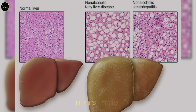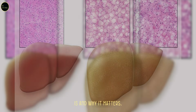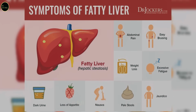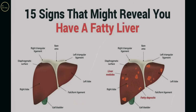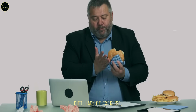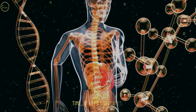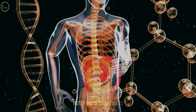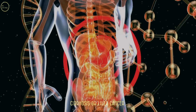Before we jump into the foods, let's take a moment to understand what fatty liver disease is and why it matters. Fatty liver occurs when too much fat builds up in the liver cells. This condition, known as non-alcoholic fatty liver disease, NAFLD, can be caused by a range of factors like poor diet, lack of exercise, obesity, and even genetics. What's scary is that over time, if left untreated, fatty liver can lead to inflammation, liver damage, and even conditions like cirrhosis or liver cancer.